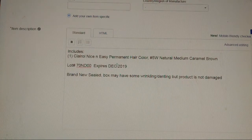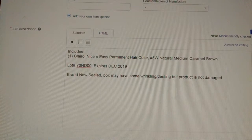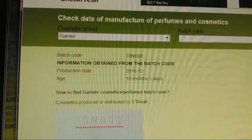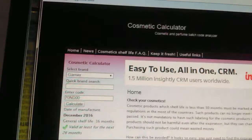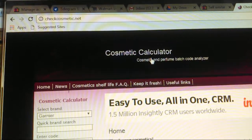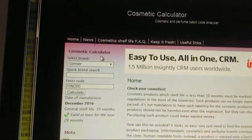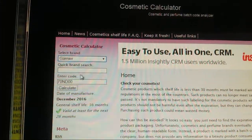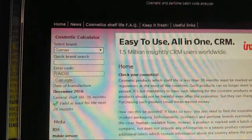So that's Check Fresh, one of the sites that I use. Check Fresh told us the production date was the end of 2016. Another site that I recently discovered is called checkcosmetic.net, and they have what they call a cosmetic calculator. It's pretty cool. Right over here on the side, you just select what brand you have, then you put in the code and it calculates it right down here.